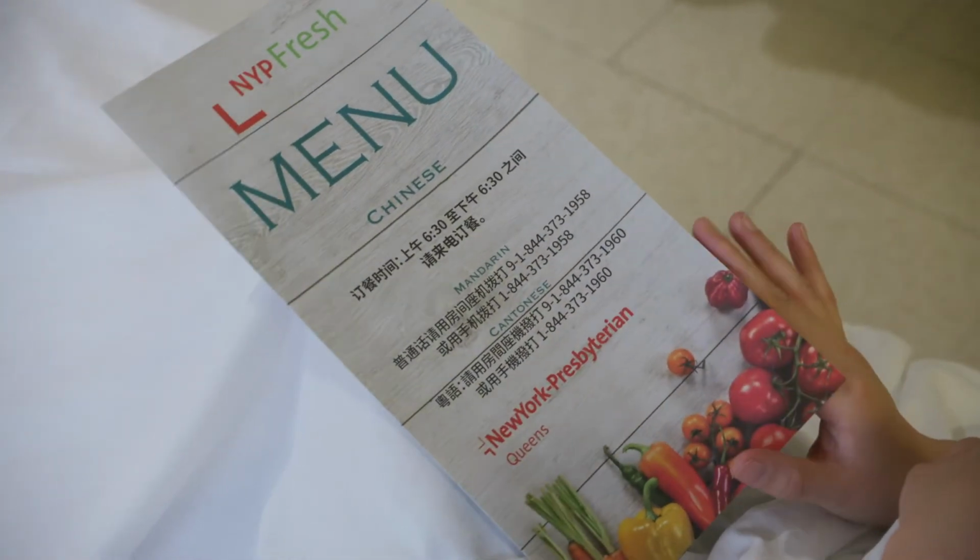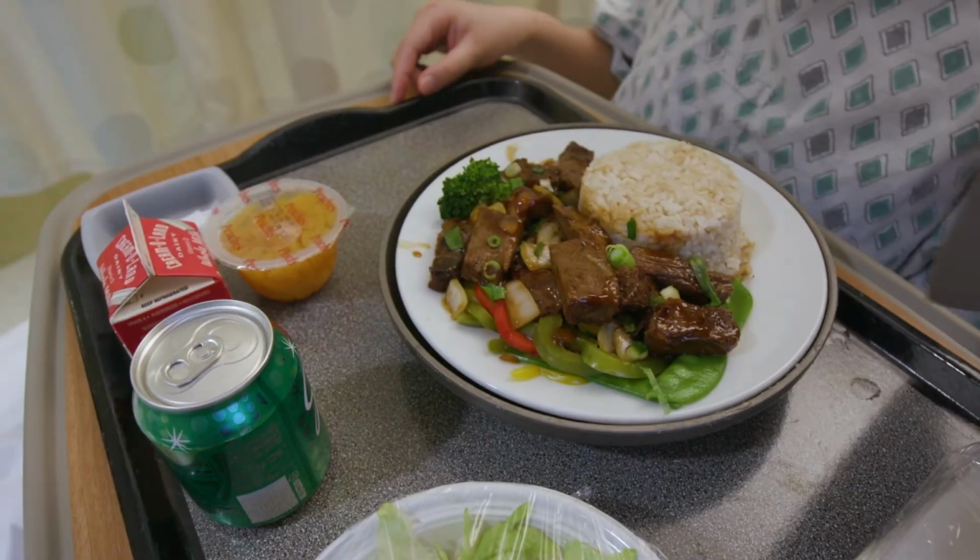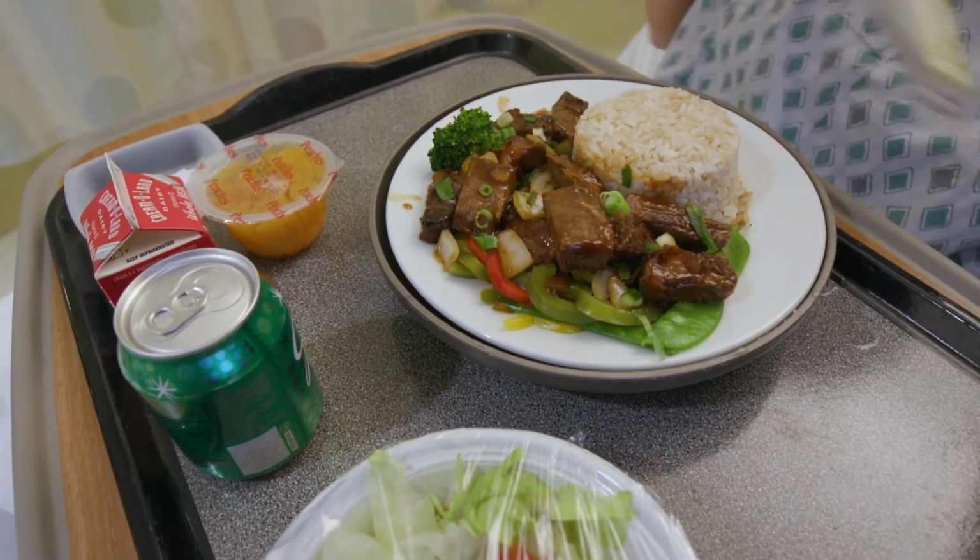You will get a menu to order your breakfast, lunch, and dinner. Each meal will be delivered to your room, fresh to order whenever you want on your schedule.